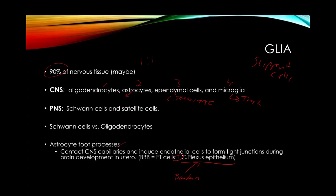Tight junctions. That might be a good tie-in, right? We talked about tight junctions. We didn't talk about it that much, but that is high yield, though, to know tight junctions of the blood-brain barrier, and to know what makes up the blood-brain barrier, and to know the foot processes are involved in the integrity of it.